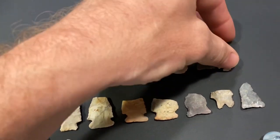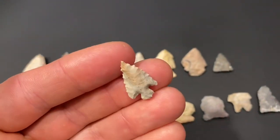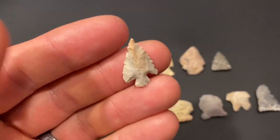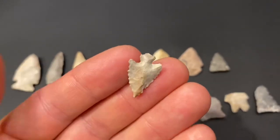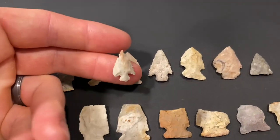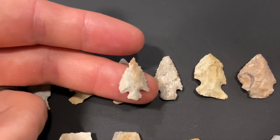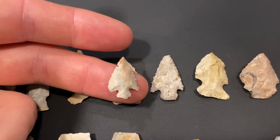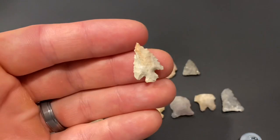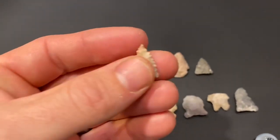And then this one was the last point of the day, which I finally got, and that was probably one of my favorite points of all time. It's tiny, it's serrated, yeah, I was just super happy to find that. I almost think it's a lot like this point here, and they might even be the same type, just a different size. They were found probably 20 feet apart. So yeah, if anybody has any idea what that is, if it's a little Scallorn or something like that, let me know what you think.